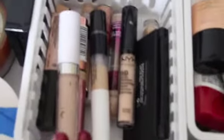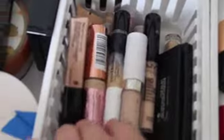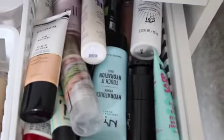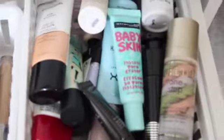And then all of the concealers here, which we have the NYX, we have more CoverGirl, Maybelline, ColourPop, Wet n Wild, Makeup Forever, all kinds of different concealers, Urban Decay. And then again, all my primers, again, NYX, CoverGirl, Stila, Elf back there. We have Maybelline, Physicians Formula, Benefit, Smashbox, so, you know, all that good stuff.